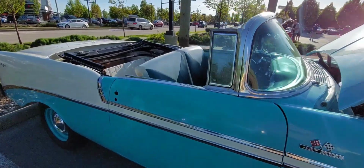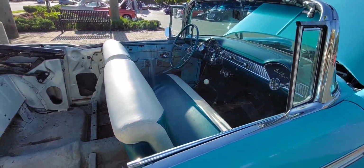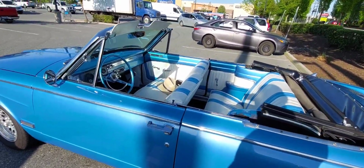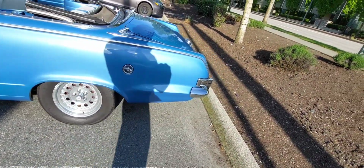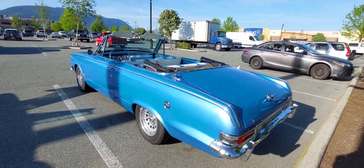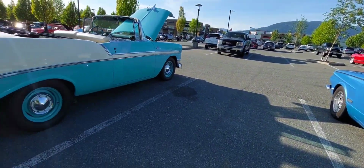This was a really nice meet. All cars welcome. It was mostly American classic cars and American muscle cars. I'm more of an import guy these days, but if you're a fan of cars and you're a car guy, then of course you can appreciate everything here today. And thanks to the owners for bringing these cars out to show them.